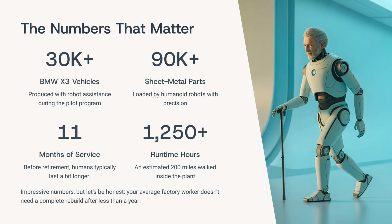Incredibly precise. The sources say they loaded more than 90,000 sheet metal parts with real consistency. These are massive productivity numbers. They validate the robot's basic capability. Yeah. But then you have the other metrics, the longevity metrics. And that's where the full story is.